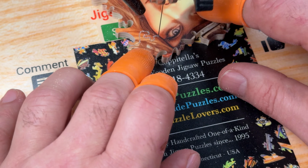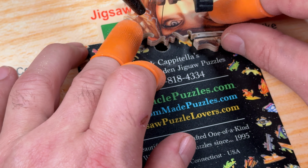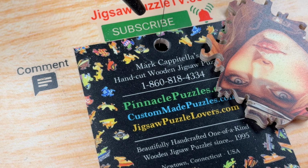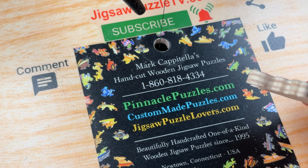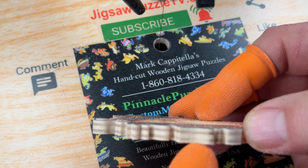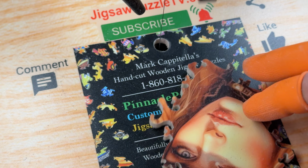Poplar. It's six millimeters thick, and it's a lovely 5-ply. Yeah, we got many layers in there. 1, 2, 3, 4, 5.